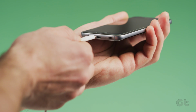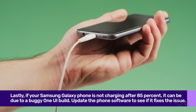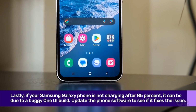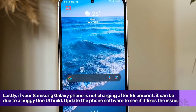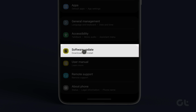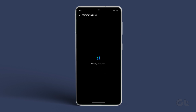Lastly, if your Samsung Galaxy phone is not charging after 85%, it can be due to a buggy One UI build. Believe it or not, most of such bugs and issues can be fixed easily with a One UI software update. Therefore, to do so, open the Settings app on your Galaxy phone and scroll to Software Update. Download and install the latest One UI update on your phone.